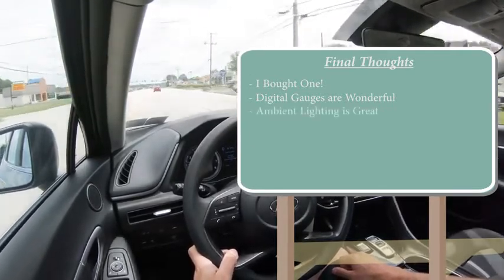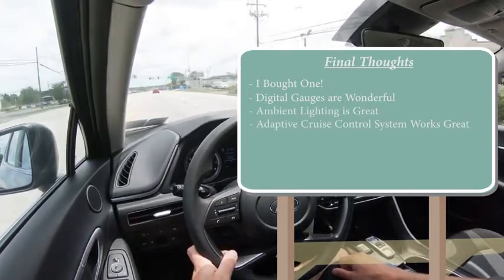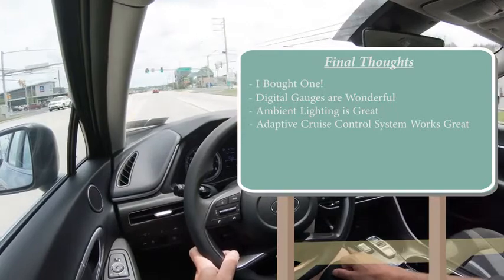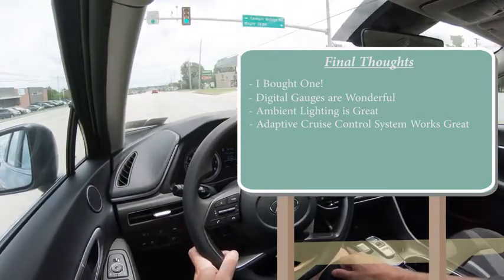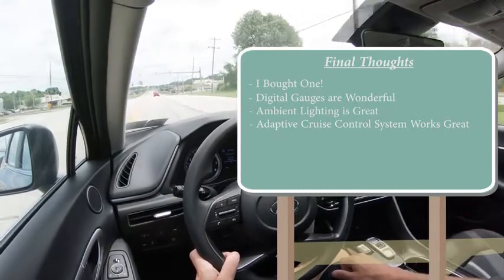Ambient lighting, also a big fan of that. Adaptive cruise control system on the Sonata is absolutely wonderful. It will steer, it will brake, it will come to a complete stop, and it will hit the gas and start going again once maybe it's a green light after it being a red light. It's a wonderful system on the Sonata.